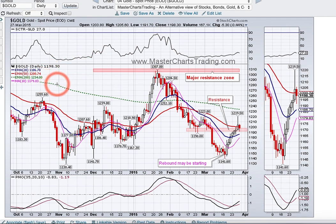Now look at gold. It's almost like a mirror image. The prices are moving from the upper left to the lower right, and the 50-day exponential moving average is below the 200-day exponential moving average. So this is a bearish security. And within the bearish security, there was a rebound. As a matter of fact, it cleared this first resistance and closed above it. And today it seemed like it held on to this resistance.